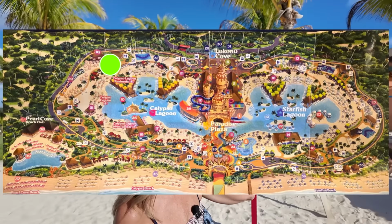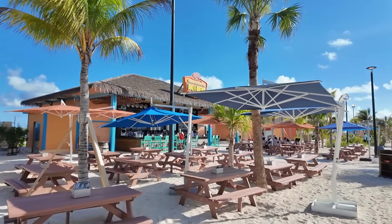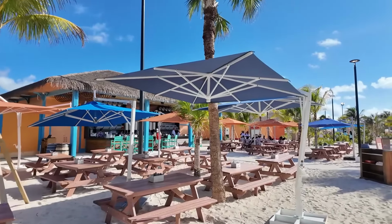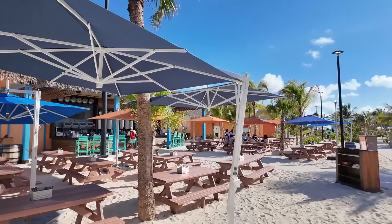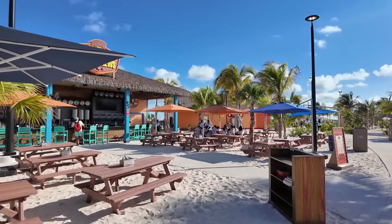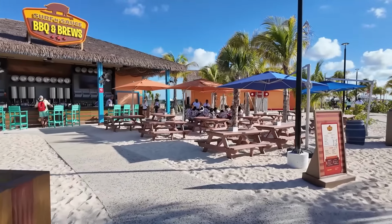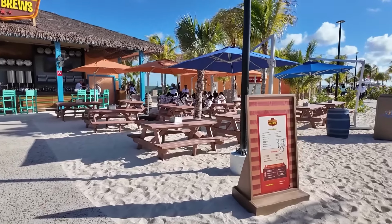Now we're on the north side of Celebration Key, and we're coming up on Surf and Sauce Barbecue and Brews, and this is another full-service restaurant where you have sit-down service, and it is 25% off at your first entree only. Everything else you pay additional for if you want more than one entree. But let's take a look at the menu coming up here.